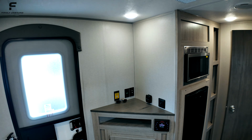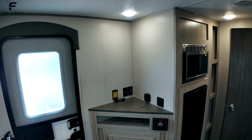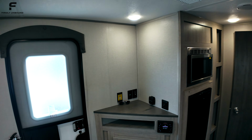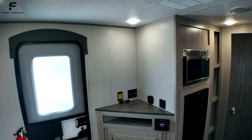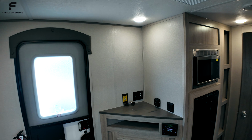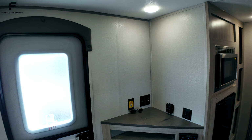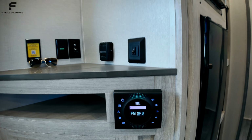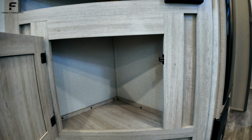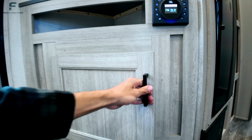I don't think that's super important in today's world because so many people have large phones, tablets, iPads, laptop computers, things like that. If you really want to be able to watch things while you are traveling, there's so many different options where you may not even need a TV. You have a JBL sound system here, so here's all your controls for your JBL sound system. Storage space down underneath here.